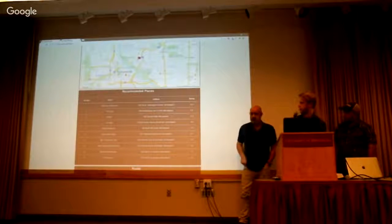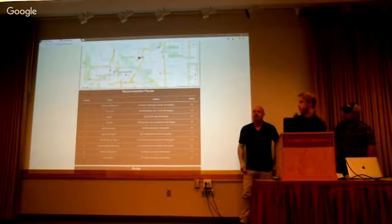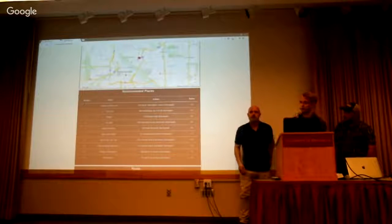You see what number recommendation it is, what the name of the place is, the address, and the general rating. That also comes from Google.